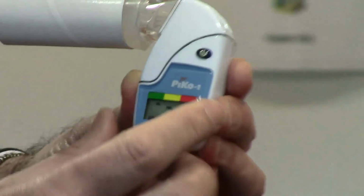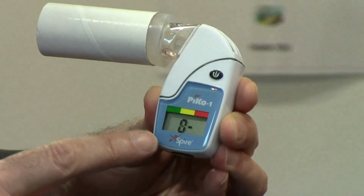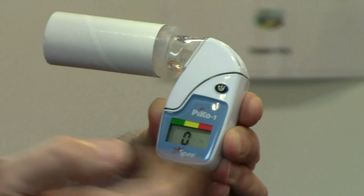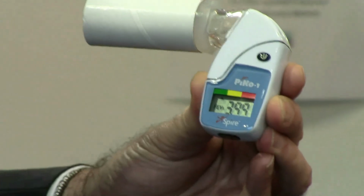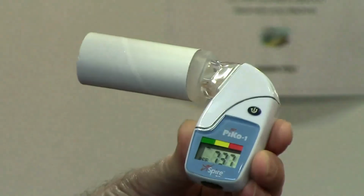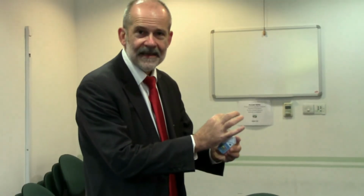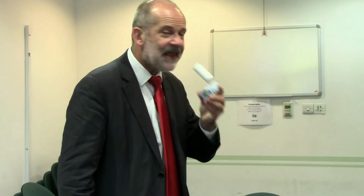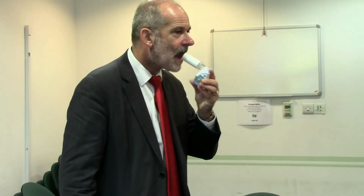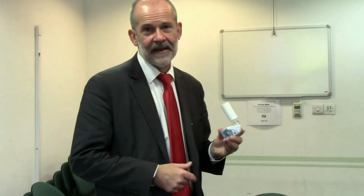Now, to operate the pico, you need to press this button, and when you do so, it beeps, and then you see that there's a 0 and a line that is flashing like that. And this means that the pico is now primed and ready to use. In order for the participant to use this correctly, they need to make a good seal over the mouthpiece. The way that this is done is that you hold the mouthpiece with your teeth, and then you close your lips around the mouthpiece, like that, so that there's a nice seal. And you need to demonstrate that to the participant.